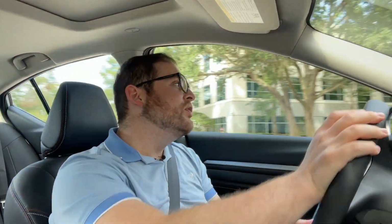It's not like class leading, and Nissan still does not offer a hybrid Altima in this generation. You're gonna get up to 28 miles per gallon in the city, 39 on the highway, and 32 combined. That is the best that you're gonna get from an Altima, but that is the front-wheel drive S model. If you get any of the higher trims, those numbers are gonna drop a little bit to 27 in the city, 37 on the highway, and 31 combined.